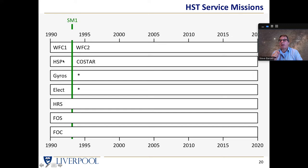The second bar here is an instrument that had to be sacrificed to make room for COSTAR, the corrective optics, the Swiss Army knife that then will give corrected light to all the other instruments. The asterisks that I've shown on the next 2 bars indicate that while they were there, the shuttle astronauts tweaked the gyros and the electrical systems. The gyros are responsible for making sure the Hubble points to the object of interest and stays rigidly pointing to that object during the exposures. Otherwise, of course, the images would blur.